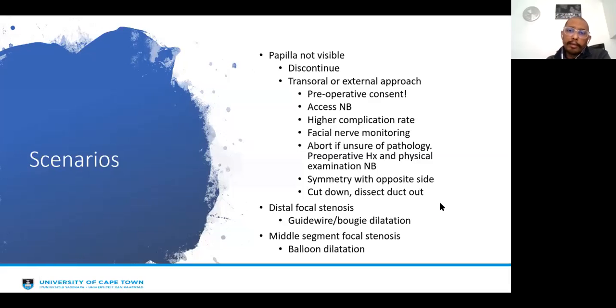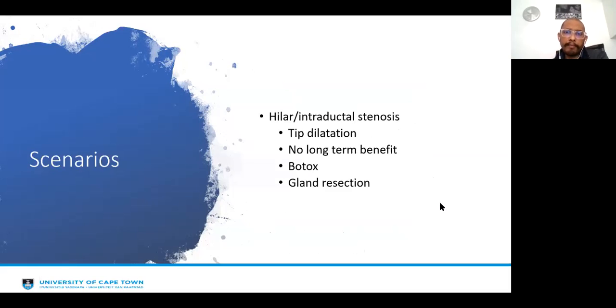Then if you have a distal or focal stenosis, so not at the papilla but just in the distal part of the duct, like I said, you can use a guide wire or your endoscope, a beveled endoscope, or just a normal endoscope, or a bougie dilatation works quite well. For your middle segment focal stenosis, a balloon dilatation has been shown to be highly effective. Or even that Colenda introducer set from Cook Medical.